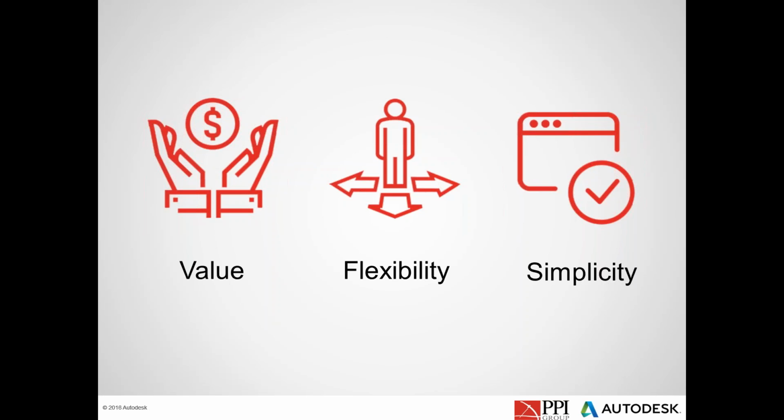First things first, Autodesk is transitioning, or has continued to transition, to the subscription-only business, which essentially means that we, as in PPI and Autodesk, are committed to providing value to our customers with new flexible and simple ways to use and manage your Autodesk software.